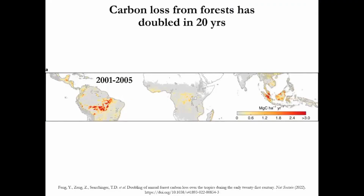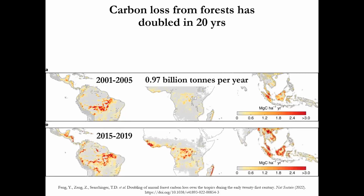But actually, this impact extends around the globe. Carbon loss from the entire tropical rainforest belt around the entire planet is increasing. From 2001 to 2005, based on satellite measurements, the rainforest belt released about 1 billion tons of carbon per year, but more recently, it released twice that amount, about 2 billion tons of carbon per year.